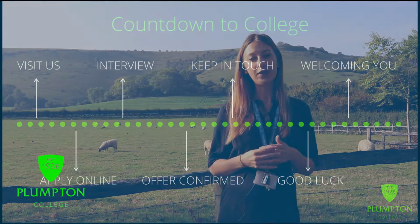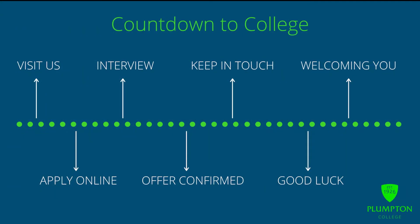On the slide coming up, you've got a countdown to college timeline. So if there's something that I've spoken about today that you're interested in, find out more, come and visit us is what we'd normally say. Obviously, due to the current corona situation, that's a little bit more tricky, but we're hosting a number of information events, so you can visit us virtually and find out all you need to know.